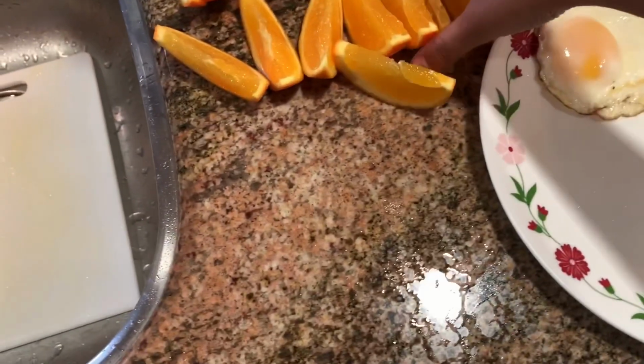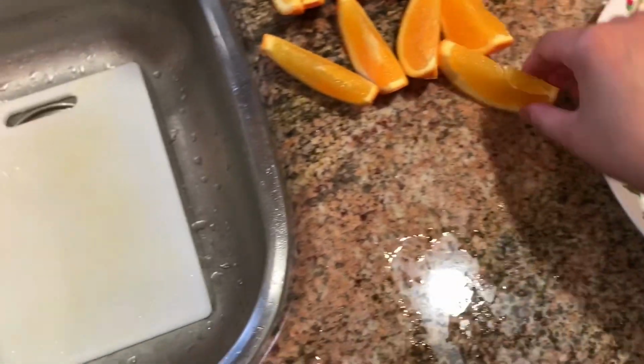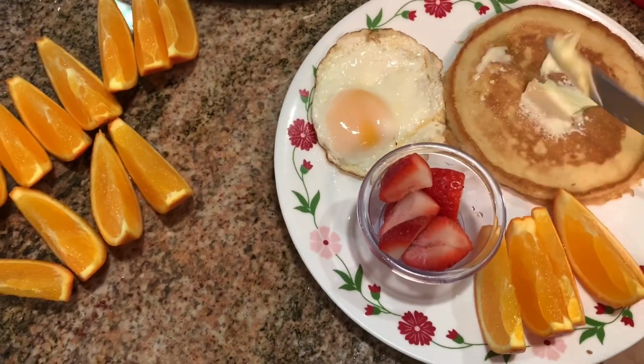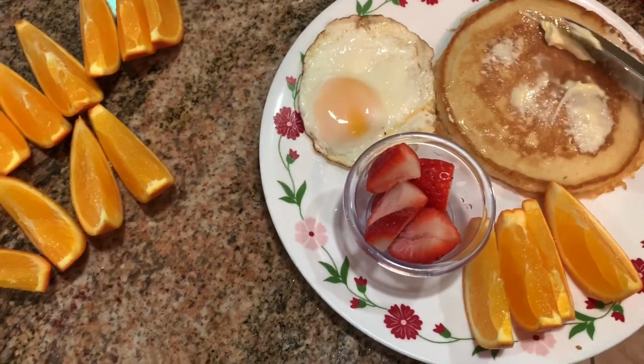How many oranges? 4. This is Dorothy's. They like lots and lots of butter.